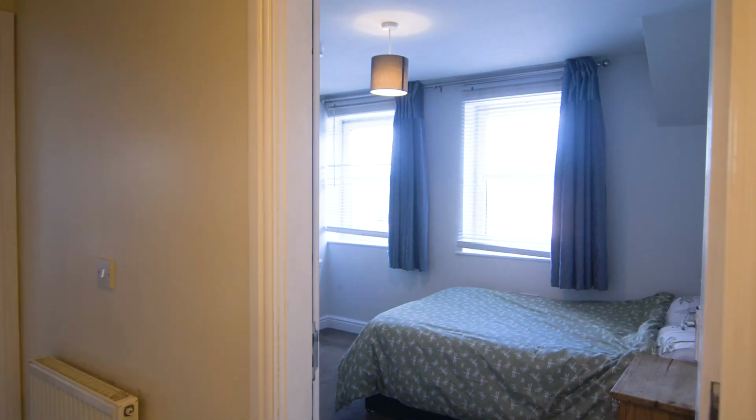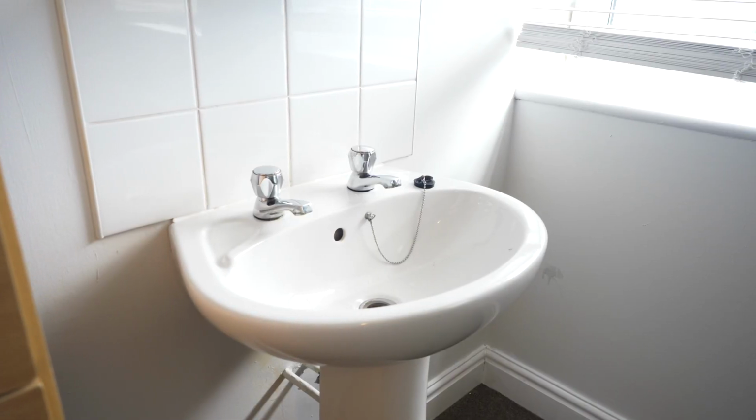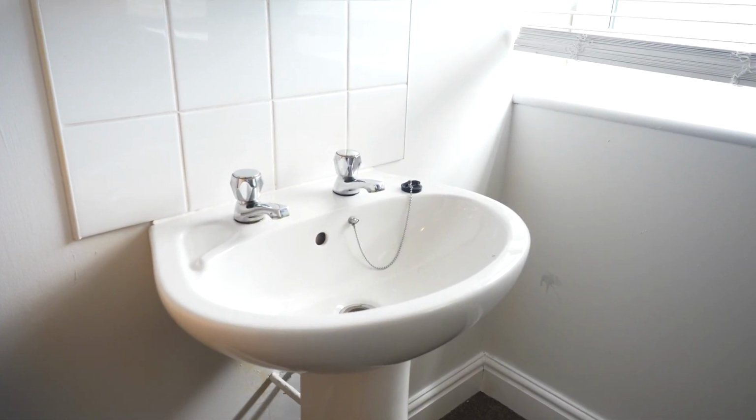As we enter the property, we come to the first of the six bedrooms. All the bedrooms in this property come with a bed, desk, and ample storage space.